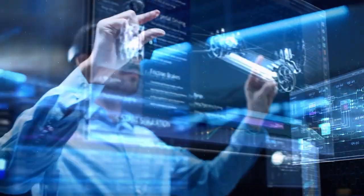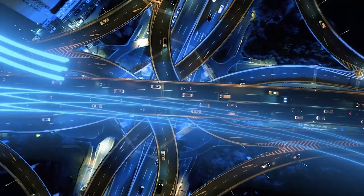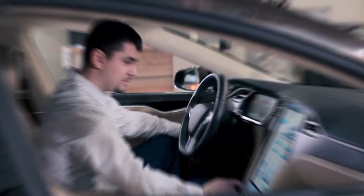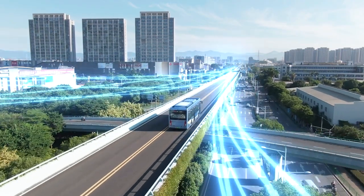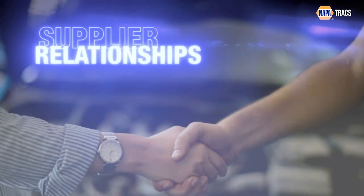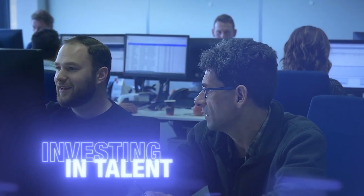GPC aims to lead in emerging technologies, leveraging our unique positioning, global scale, and one GPC team approach. From technologies such as ADAS to connectivity, shared mobility trends, and electric vehicles, we are focused on enhancing supplier relationships, expanding product offerings, and investing in talent.